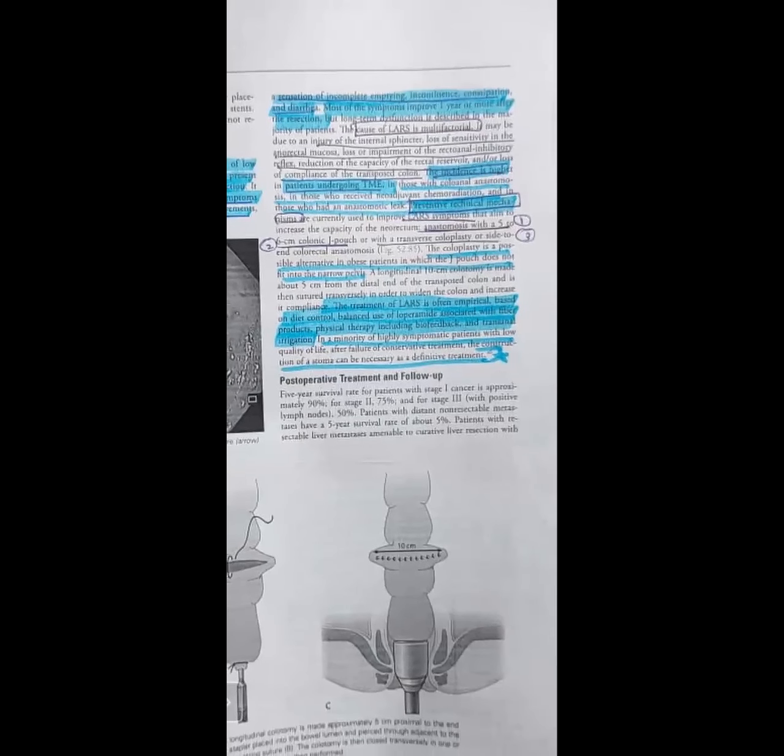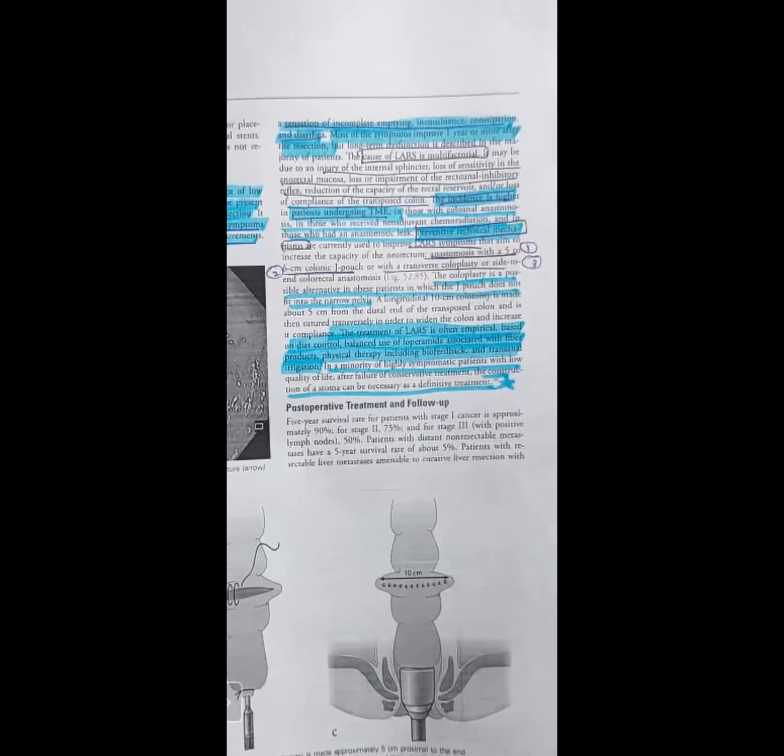So preventive technical mechanisms: what we have to do to improve LAR symptoms is anastomosis with a 5 to 6 centimeter colonic J pouch creation. We saw in IBD as well, the best pouch is the J pouch, length 5 centimeter. Similarly, a J pouch is created, or transverse coloplasty, or side to end colorectal anastomosis. So 3 measures can be done.